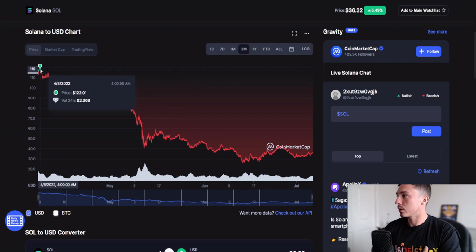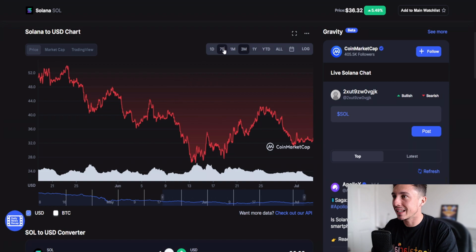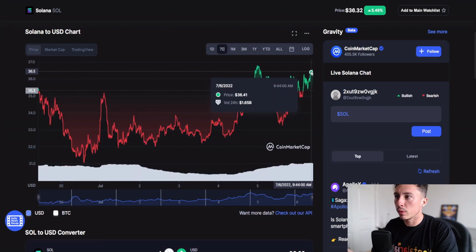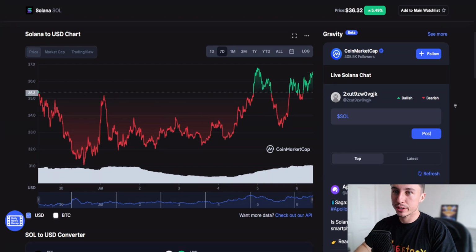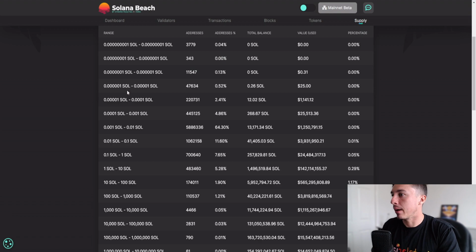So over the 3 months, yes, we're down from $117 into the mid $30 ranges, so it doesn't look amazing. Over the 7 days, we have fallen down as low as $31, but we've popped back up to this $36 level now. Will it be a transient phase? It's been a while since we looked at Solana price structure, so we can do a bit of an update today, really, as we shouldn't forget about this particular project.